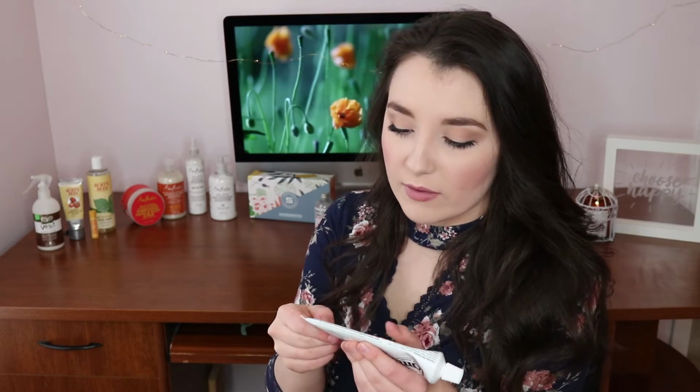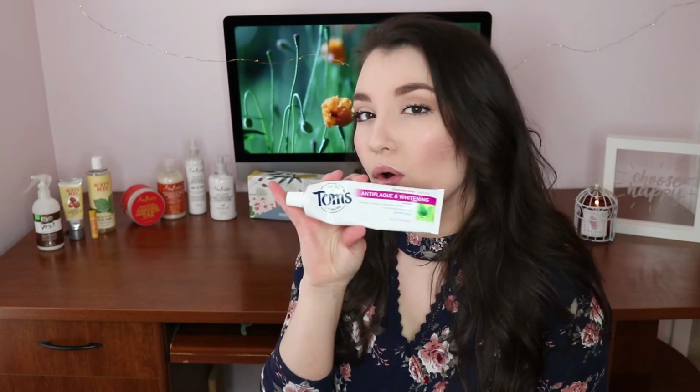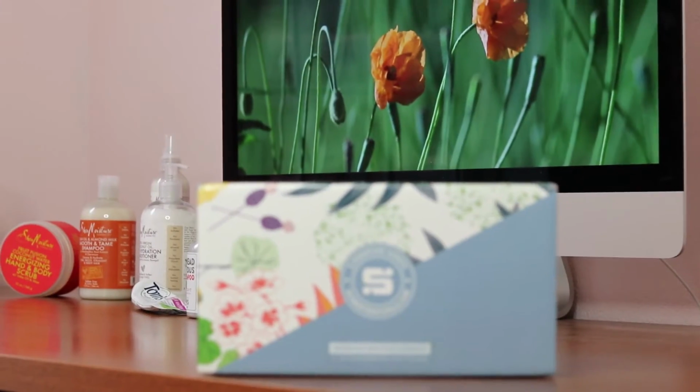So we have a sensitive allergy thing to it. This says no artificial colors, flavors, fragrance, or preservatives. So yeah. Next item is the Schmidt's natural deodorant.